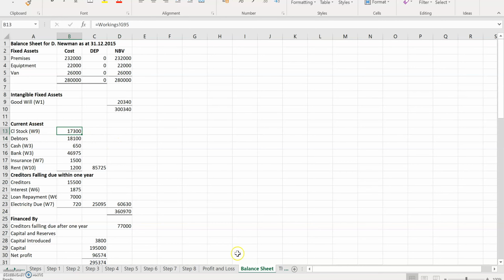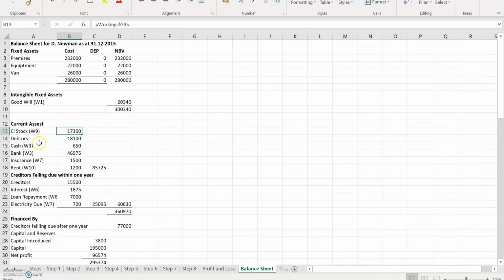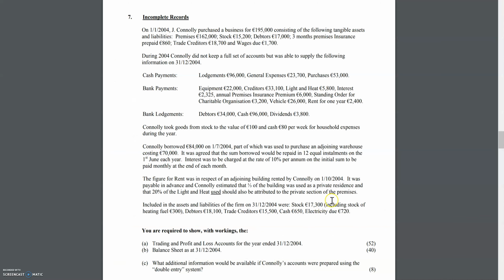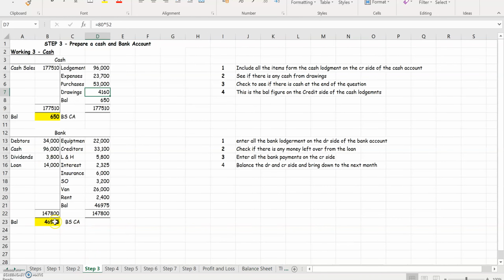Then you'll have your current assets, closing stock, 17,300, which is closing stock and your heating oil. So remember this figure here. Next figure then you'll have your debtors. So your debtors are going to be at the end of the question, 18,100. Cash then, that is also at the end of the question here. So cash of 6,500. Your bank then, 46,975. That was part of step 3.